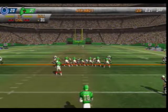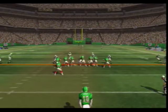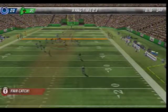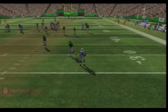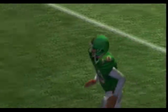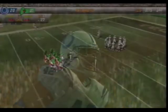Langham will come in now to punt it away. Bruce lines up deep for the punt return. And he chooses not to return this one. This is where you want to respond quickly, or this could turn into a battle for field position.